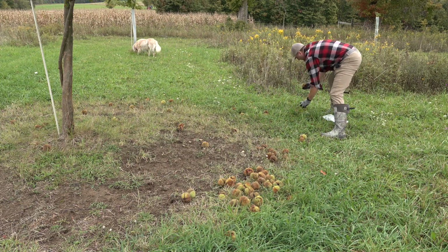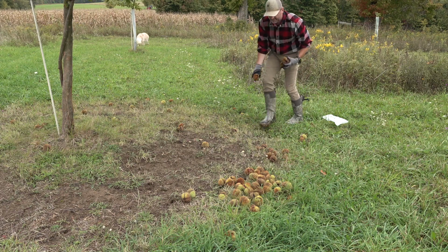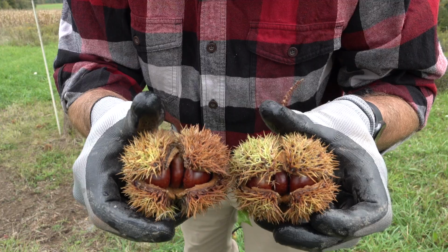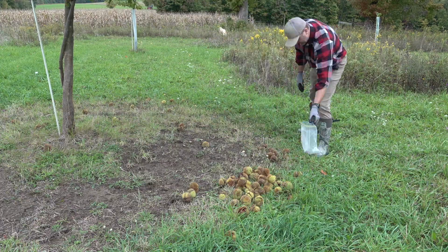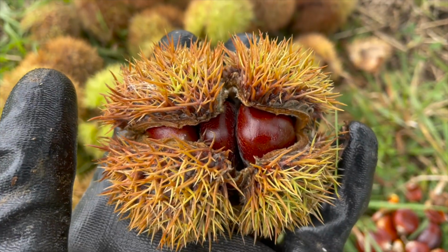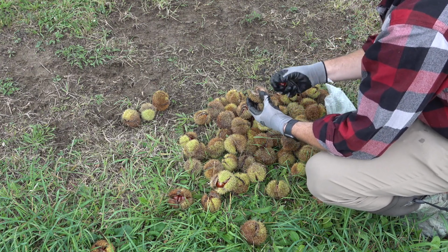And I see a lot of these have two nuts fertilized, so that's better than one. Some have three, and I love that. Let's look at these. Can you see them? Three nuts in there. Beautiful. Get the nuts out. We'll deal with the burrs, we'll burn them later.